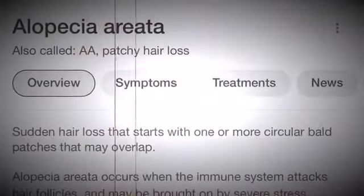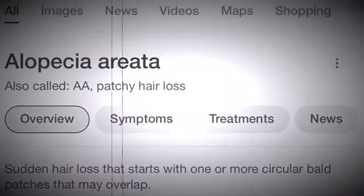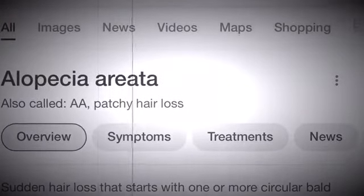Alopecia meaning sudden hair loss and patchy spots. The immune system is basically attacking your hair follicles.